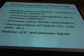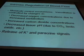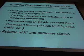Metabolic control mechanism. Vasodilation is controlled by changes: decreased oxygen concentrations due to increased metabolism, increased carbon dioxide concentration, decreased pH due to CO2 and lactic acid. CO2 with carbonic anhydrase is turned into what? Carbonic acid? Yeah, thank you. We will get into that more when we talk about oxygen dissociation in chapter 16, because the lower the pH, the easier it is for oxygen to dissociate from the hemoglobin.